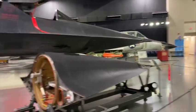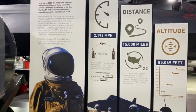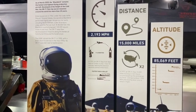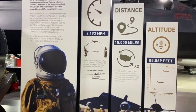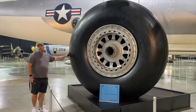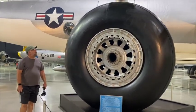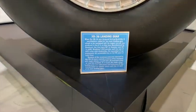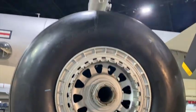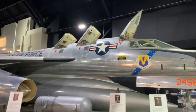So it took 114 minutes to go from New York to London. That's pretty fast. The top speed on this is... Whew. That's a big one. Goodyear tires. Goodyear tire, huh? XB-36. Don't know what kind of airplane that is, but that's its landing gear. What is it?